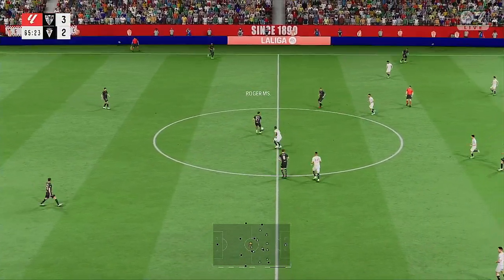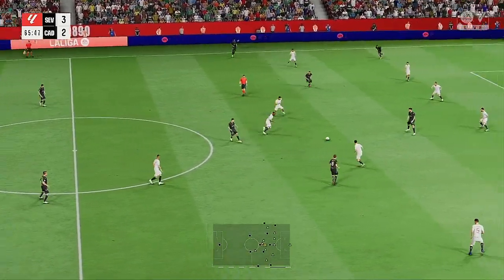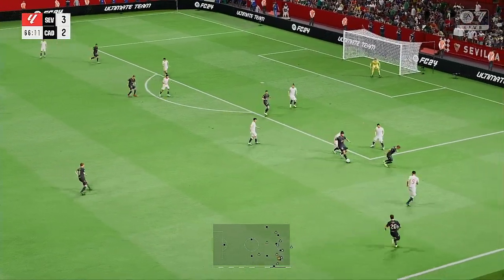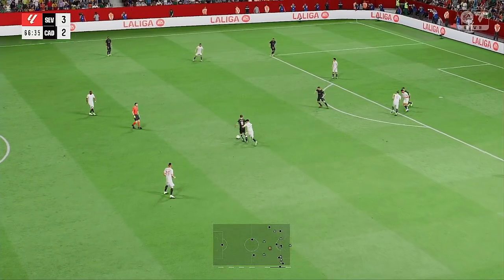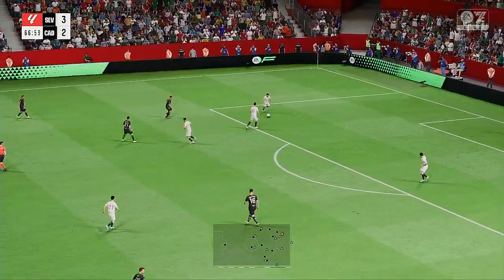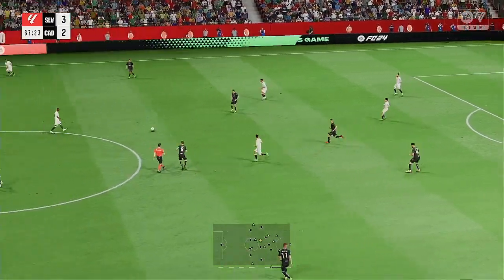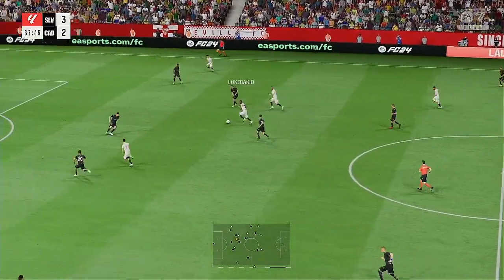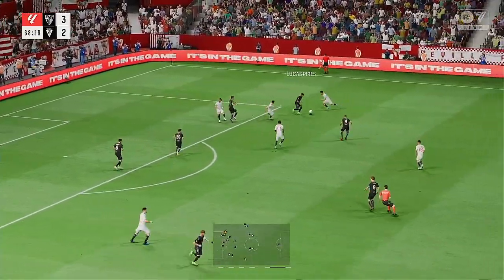Alex Fernandez. That's good physical play. Players waiting in the centre. Using his body well to keep the ball. There's a chance for them to go now. And the attack is over. Good defending.